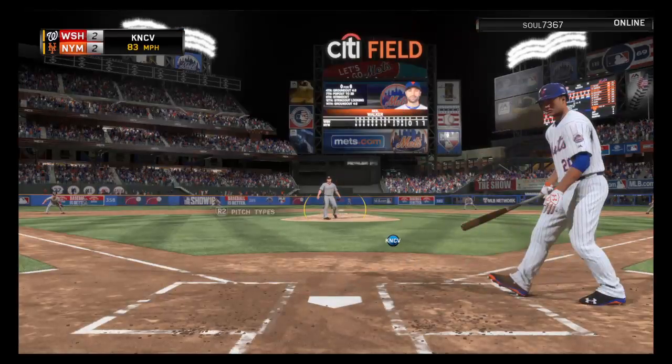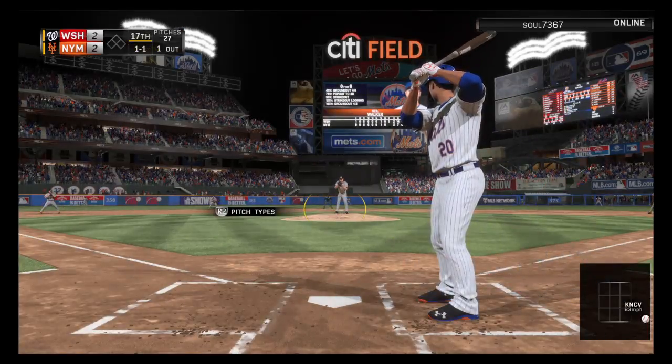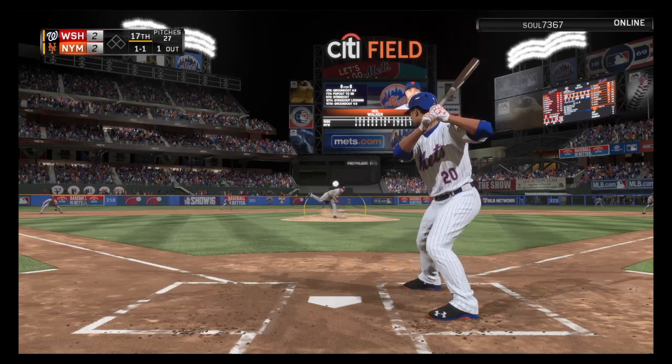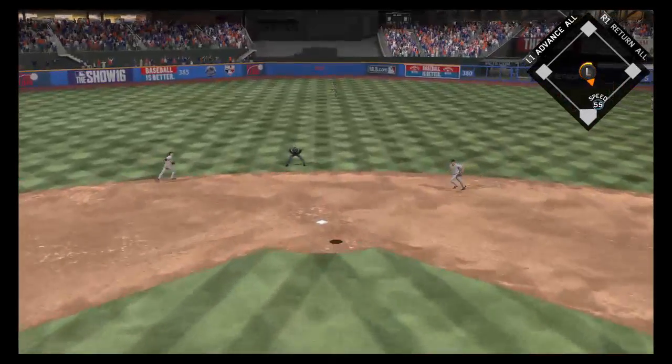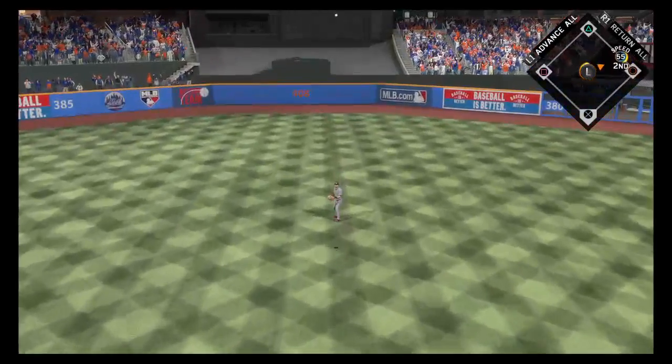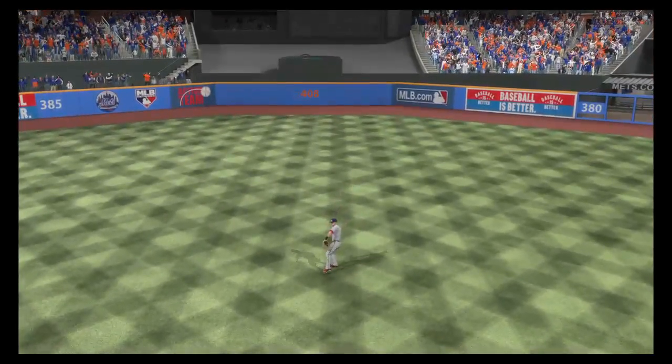And now a curveball as he's got to lean out of the way. That one nearly got him. Lifted in the air to center. Under it is the center fielder. And he brings it in for the second out of the inning.